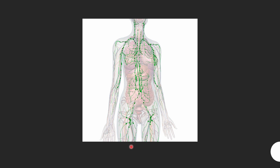So this picture here I wanted to put in because it just shows how complex the lymphatic system is. You can see the green lines going all throughout the body in this image. Those are the lymphatic vessels, which we talked about, which, as mentioned, pass lymph throughout the body. You can also see in this image the little green dots, which we talked about.